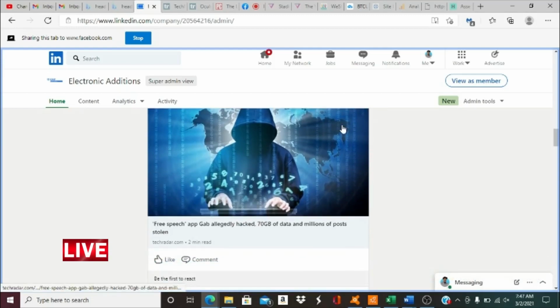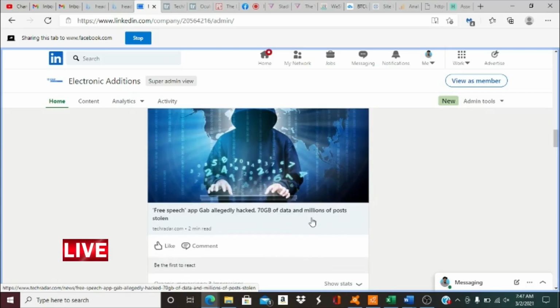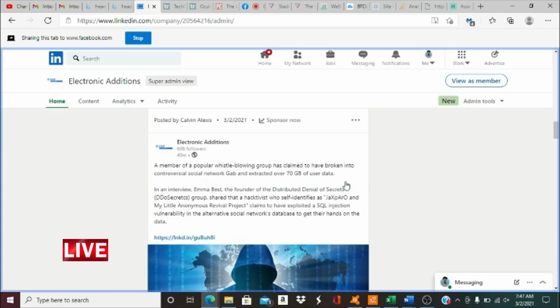Moreover, guys, more on privacy. The free speech app Gab was allegedly hacked. 70 gigabytes of data and millions of posts were stolen. A member of a popular whistleblowing group has claimed to have broken into the controversial social network Gab and extracted over 70 gigabytes of user data.